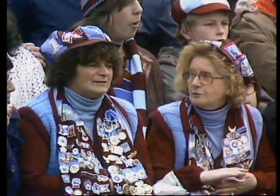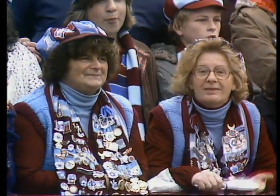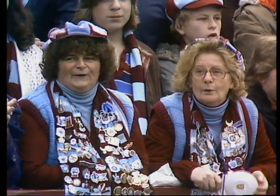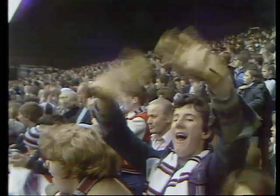Well, it's a good week to be coming to West Ham. The crowd are singing their famous bubble song, and indeed, it's a buoyant and bubbling crowd here today after that European victory in midweek over the Romanians. And there is good cause for optimism about the place. And indeed, what a reception then as the West Ham team come out.